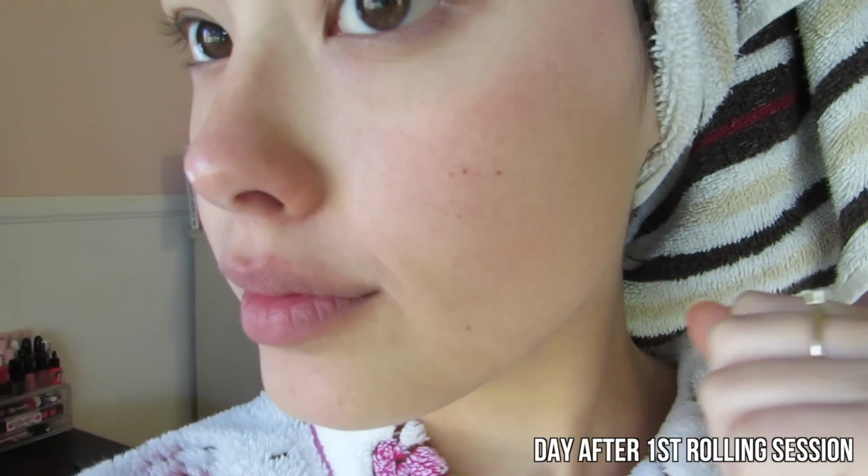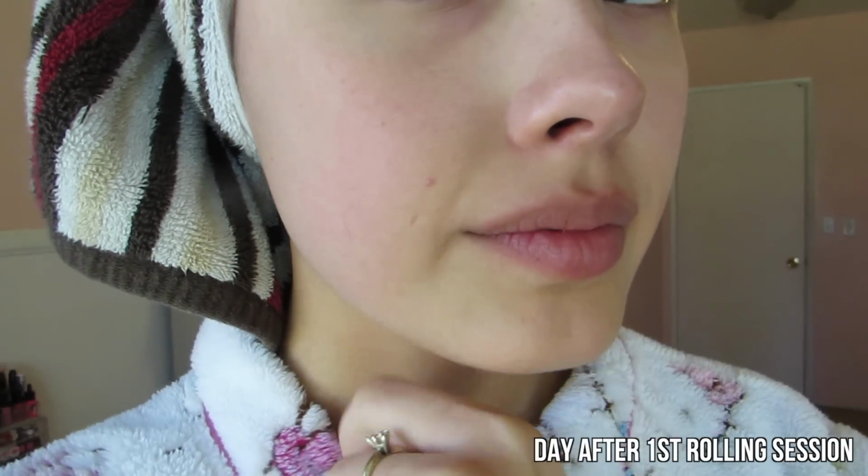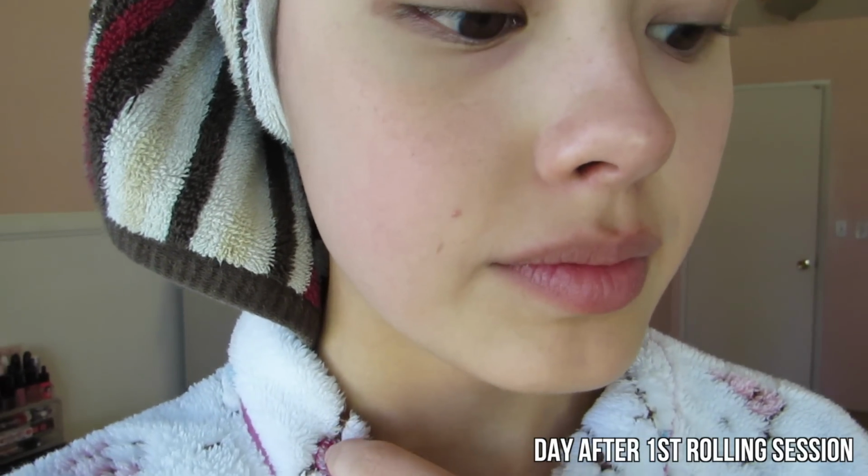I just wanted to catalog and show you guys before and after my derma rolling session and the results of each session. So you can see, this is the day after, I just got out of the shower. I luckily got a pimple, so that's a good gauge to show you guys how this is working. But you can see that the texture of my skin looks a little bit rougher than you'll see later on in the later photos.